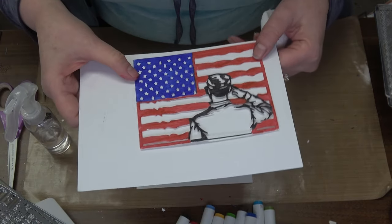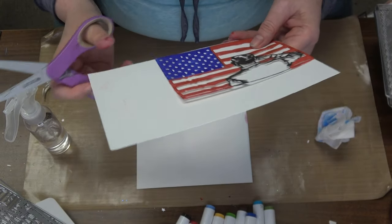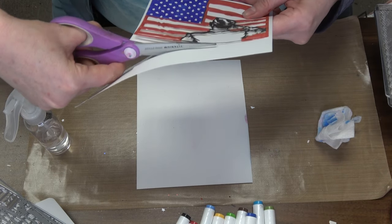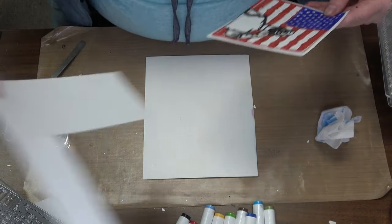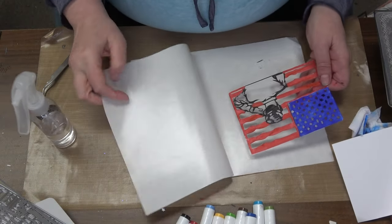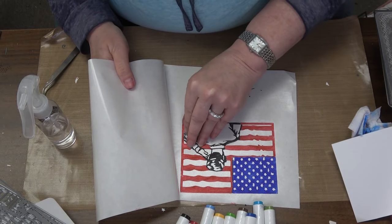And that's what we did here. And now all we have to do is cut them down and mat them. I don't know, do we want a white border around it? Up to you. Grab my sticky dots, lay him down, give a good press. And up we go.